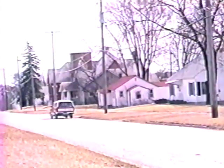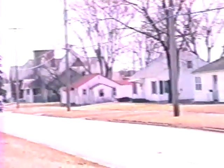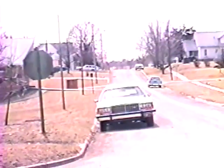People just stop and stare. They wonder what's going on. They haven't seen this much excitement in Bedford, I guess, since the Civil War. Again, we'll move back around. We're looking into the sun. I have no idea how this will turn out.